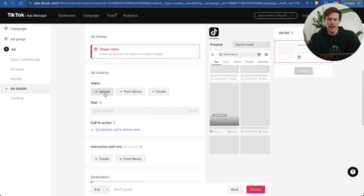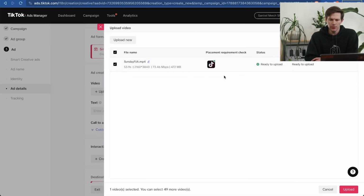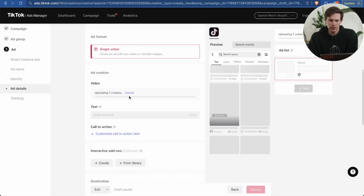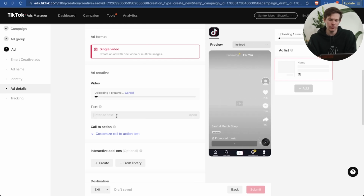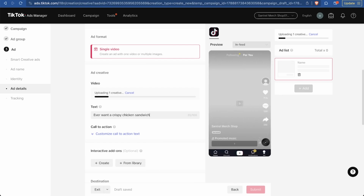So then once we have the ad, we can click on upload. I'm going to upload the ad, and it says it's ready to upload. I'm going to click on upload. Single video will be coming in right there, uploading one creative. We can add the text here, and you want to make sure the ad text makes a lot of sense. So, all right, maybe we'll say, ever want a crispy chicken sandwich on a Sunday. That could be the text.